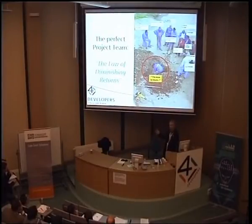Who knows this law? The law of diminishing returns. What's the meaning of the law of diminishing returns? Suppose that you want to deliver to your customer 100 reports, and you know that every report takes 1 day. So if you have 1 developer, how many days do you need to deliver the reports? 100. If you have 2 developers, 50 days. If you have 100 developers, yes, this doesn't work.